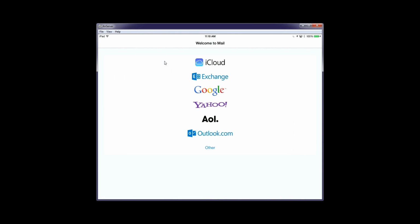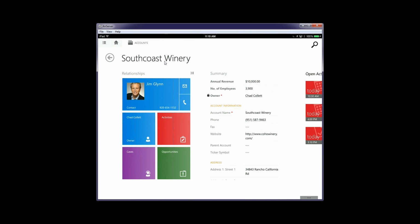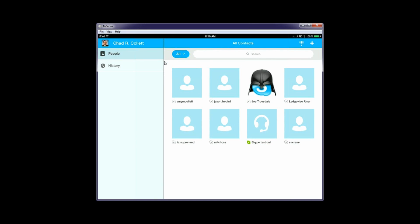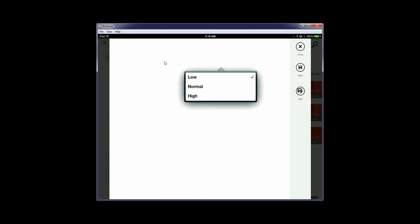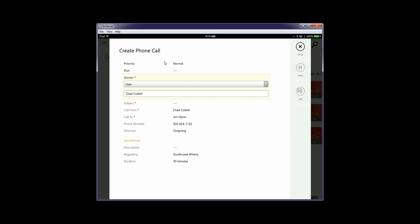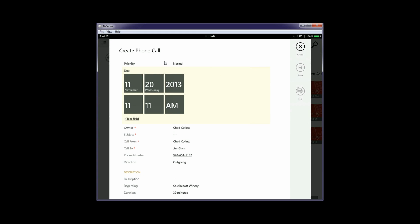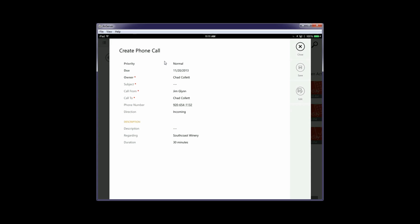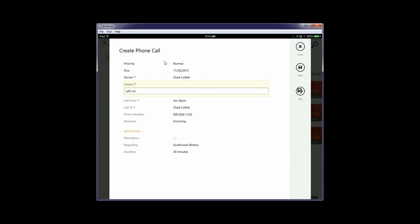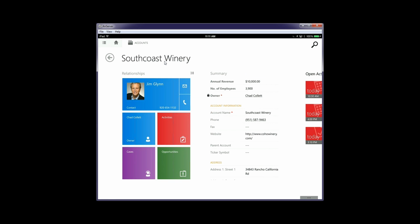We click that, and right back up. Oops, right back in here. And that'll take you right to your Skype. Then you can get out of that, right back into CRM. And the great thing is that once you place that phone call, it brings an activity up right for you. It knows you made a phone call, so you can go right in here. I made that today, at 11:20. Yep, that looks great. Subject, here's what we talked about, and you can create those calls. So what we can do here is just punch that in, left VM, and we can just save that right up, and that's going to go to South Coast Wineries and Jim's record as well.